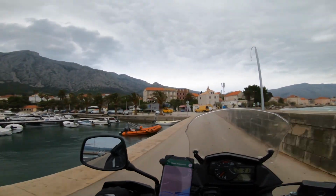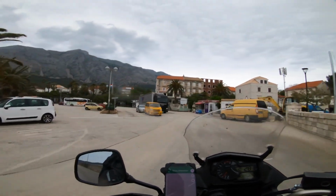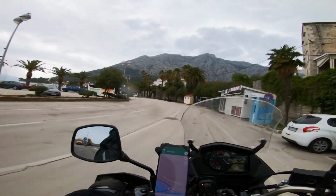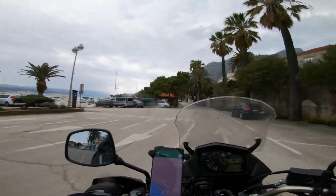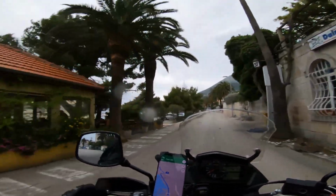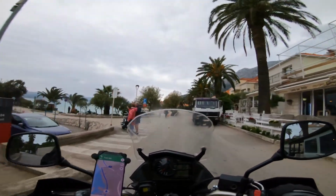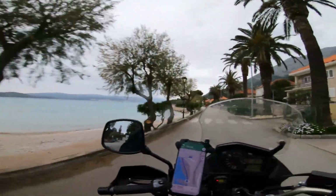As I said in previous videos, I have Battlax tires, which are mainly for asphalt, so I won't go off-road on these tires. So hopefully it's asphalt. And Orebić, guys, if you visit Peljesac peninsula, it's likely that you are going to stop here in this small coastal place.